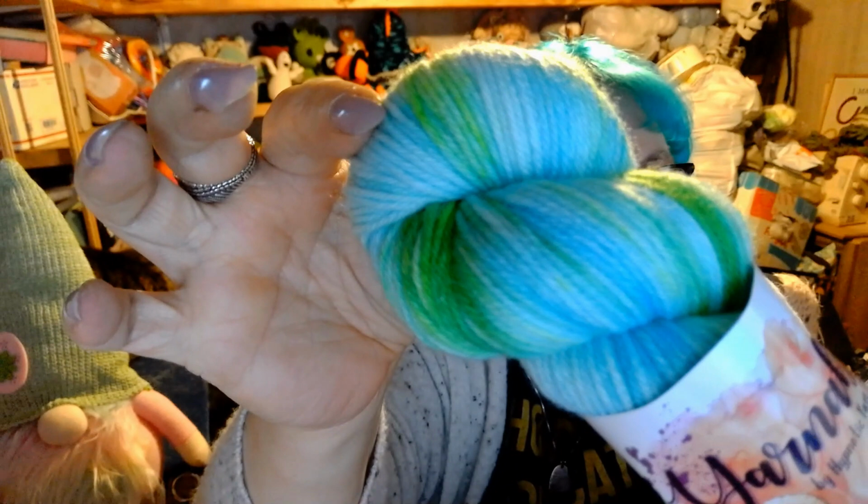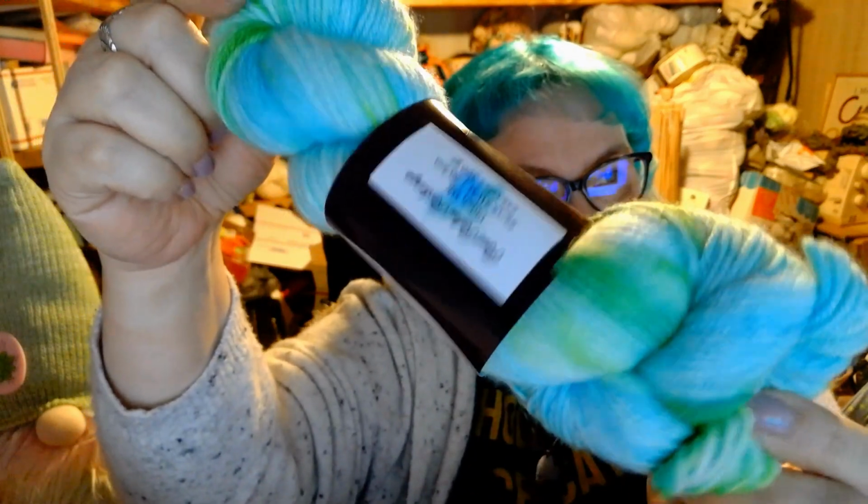Let's see. Okay. And next we have the yarn. And I have 2. They're identical. So let's open one of them. Just one. And this is stunning. There it is, Yarnable. And look at these colors. Look at the greens in that. Oh, I'm in love with this.